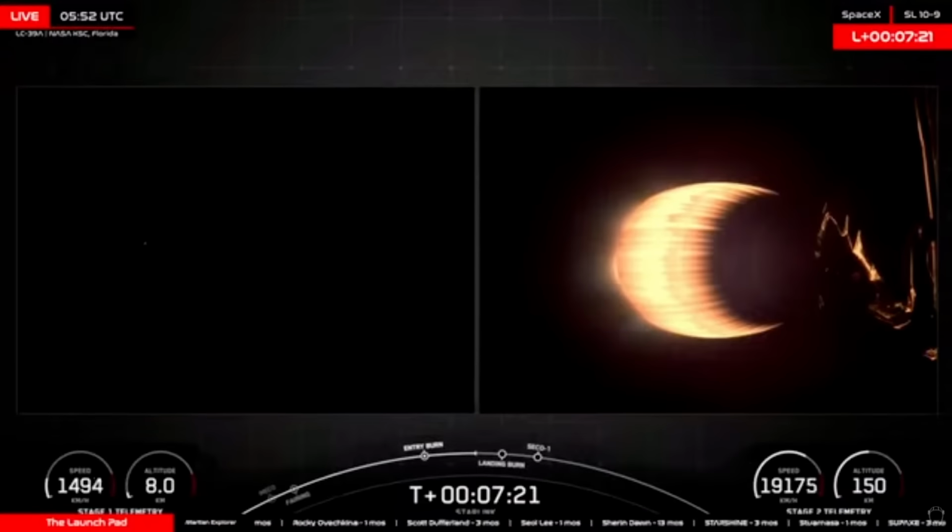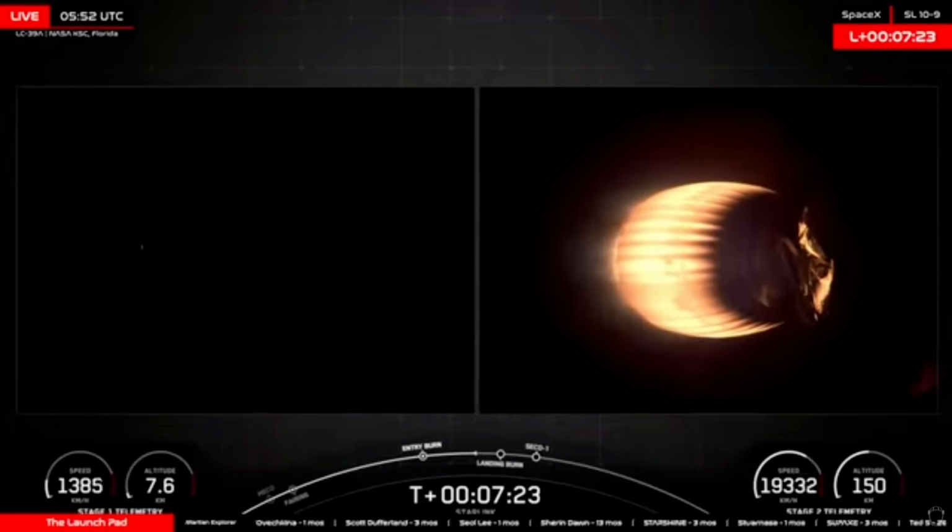We're waiting for the landing burn of the first stage. That's set to begin about 20 seconds from now.